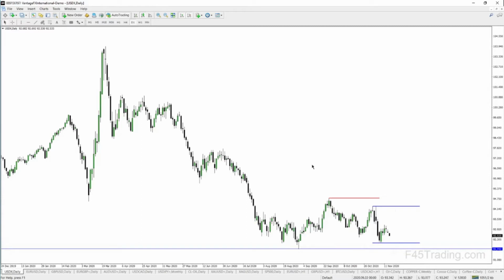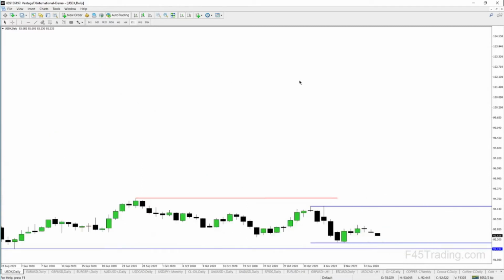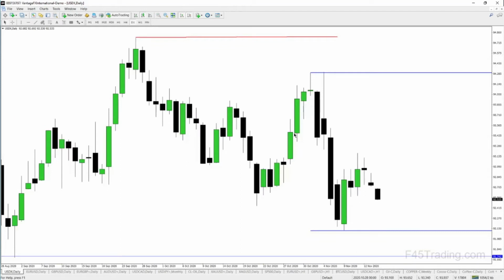Last week, I mentioned that I wanted to see, and I'll zoom in a little bit so we can see a little clearer, last week my weekly forecast was that price was trading down here. I said I wanted to see price run higher and slam back up into this level here. I didn't want to see it go back above 93.30, 93.40, and then start rolling over.